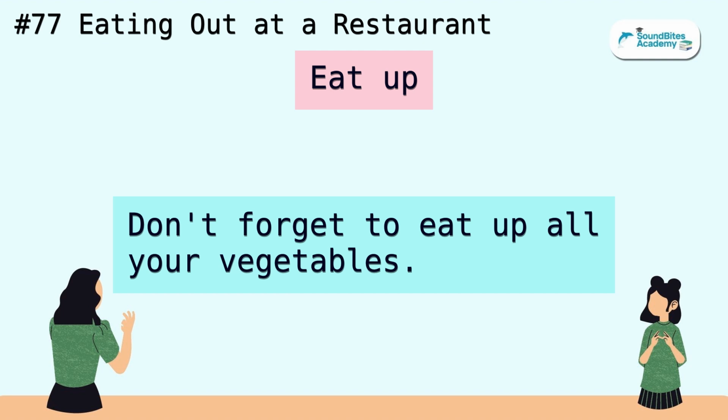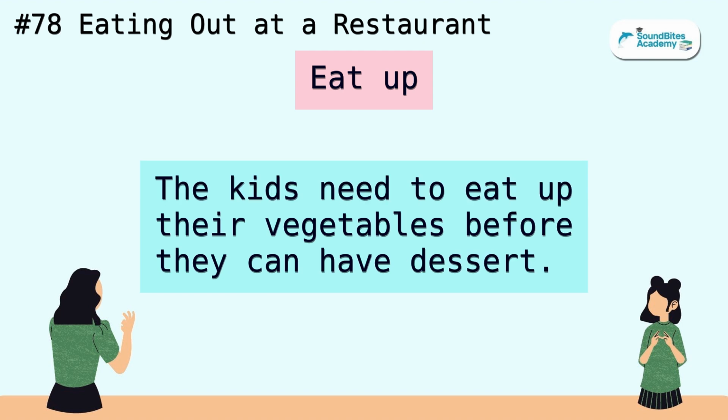Eat up. Don't forget to eat up all your vegetables. The kids need to eat up their vegetables before they can have dessert.